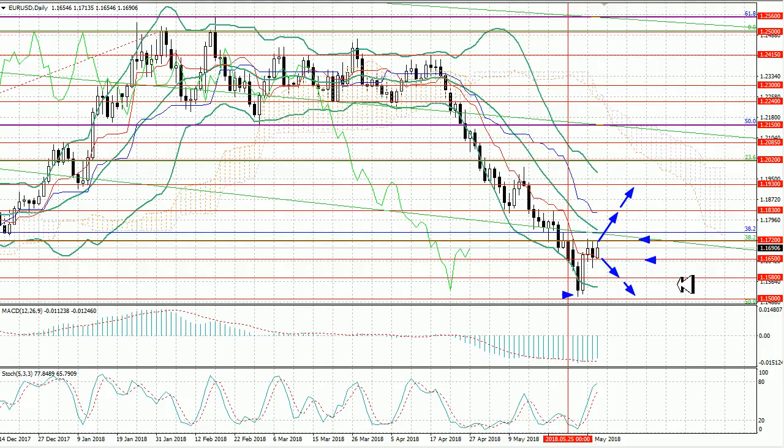Technical indicators show mixed signals. Bollinger Bands are pointing downwards, a MACD histogram is reduced in the negative zone, Stochastic has reversed upwards. Fundamental events of the week include the publication of the data on services PMI for the US and EU, as well as the data on the EU's GDP and retail sales. Generally, the continuation of growth, if the price consolidates above the level of 1.1720, is possible, but the resumption of decline is not excluded.